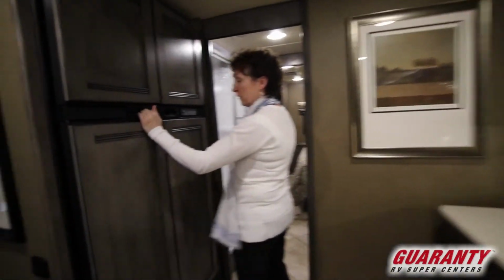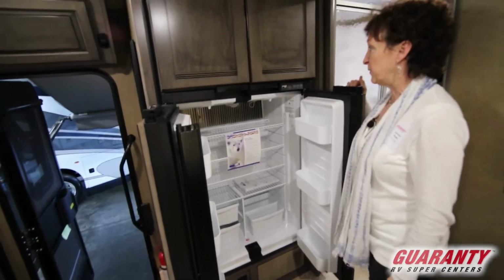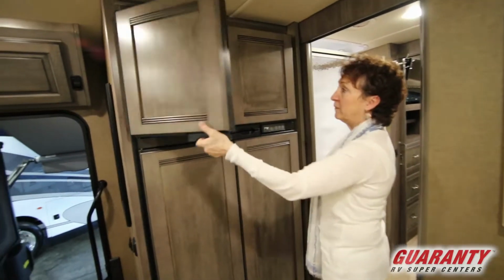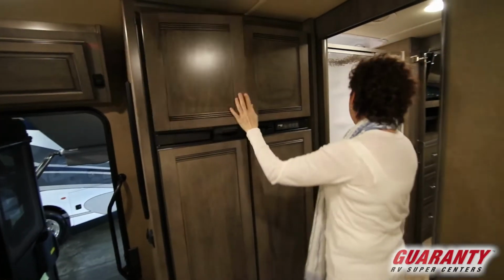And over on this side, creme de la creme, a 4-door refrigerator by Norcold, with an ice maker. A lot of people want to know about that.